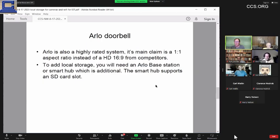Another one out there, the Arlo, is a very common doorbell that's out there as well. I think this is like the big four. Arlo, its main claim is it's got a 1-to-1 aspect ratio. But again, if you want to add local storage, you're going to need an Arlo base station or smart hub. Okay, the smart hub has an SD card. The base station has the USB connection. But both of those cost extra. Of all of those, though, only the Blink one that I saw had it built in as part of their sync module that had that capability. So if you're looking to provide more local storage and you have one of these four, then you can figure out where you want to go from there.